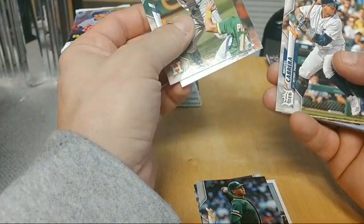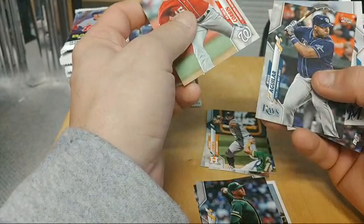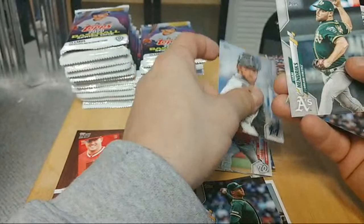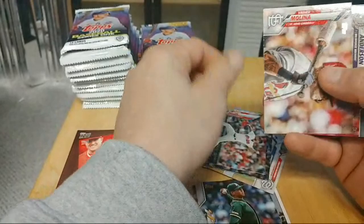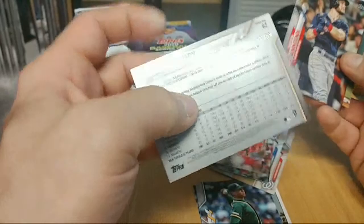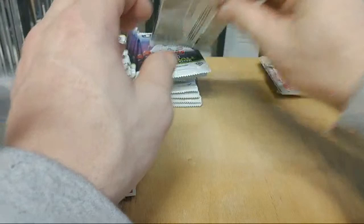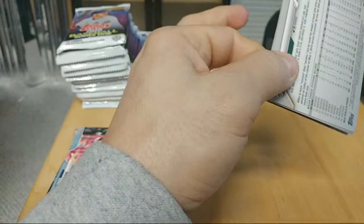This seems typical with the upside down cards here in every pack. Corbin. Aguilar. Alfaro. Chase Anderson, blue, 6 of 50. Tyler Alexander, rookie.